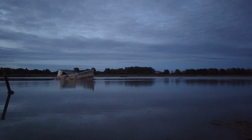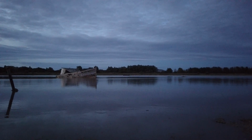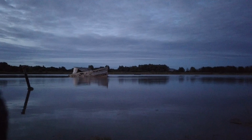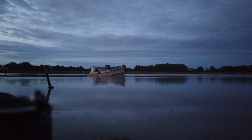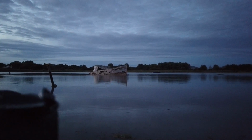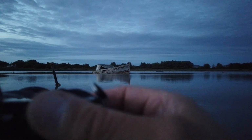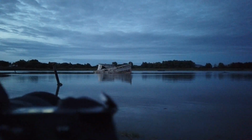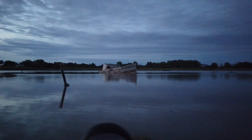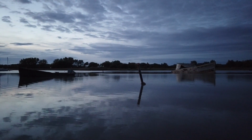Okay, so this tide came in so fast I didn't have a chance to talk through too much. I've taken several shots which I'll put up for you. Light is so dim now. I'm now shooting at f14, 25 seconds, nice slow exposure. Unbelievable how quickly that tide came in.